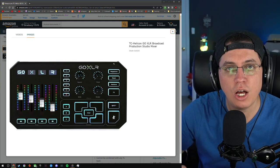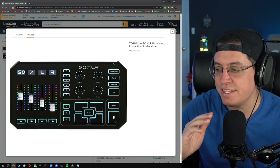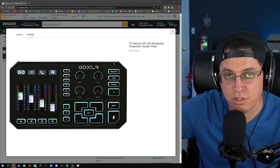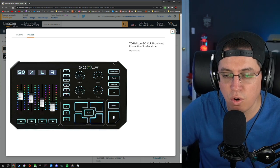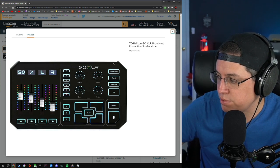And I love my Go XLR. Love it, love it, love it. I don't regret a single thing about this mixer. For instance, okay, I can turn my mic down, and then I can turn it back up. I can change my music, I can change everything. It's so useful for quickly muting things like Discord or even playing sound effects like this.